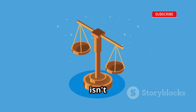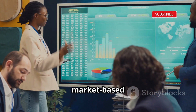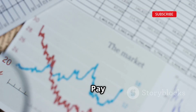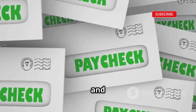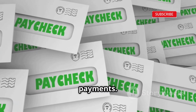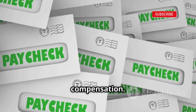The ultimate goal isn't to pay yourself the absolute most or the absolute least amount possible. It's to pay a defensible, market-based wage that you can justify to the IRS if questioned. Pay yourself through regular payroll, ensuring that you're properly withholding and remitting all required taxes, and consider taking distributions less frequently than your salary payments. This helps to reinforce the idea that your salary is your primary form of compensation.